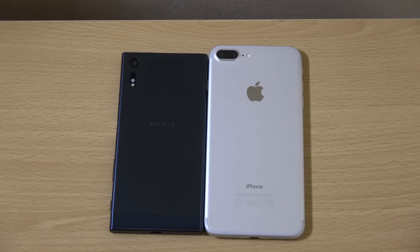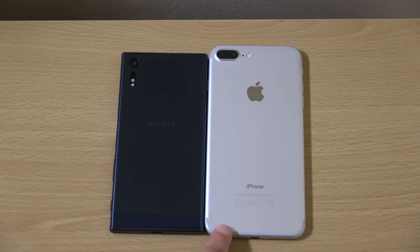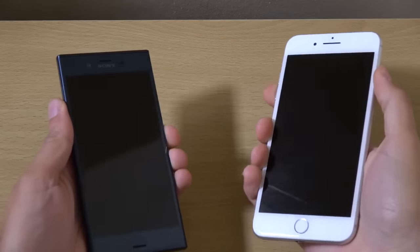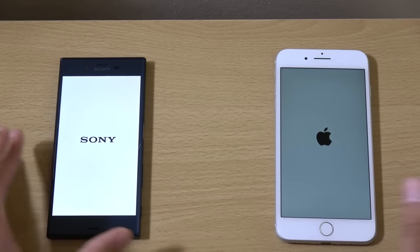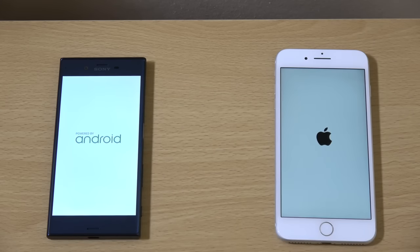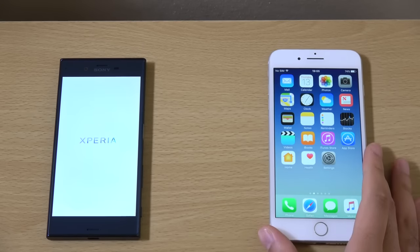Hey guys, so we're doing the speed and camera test comparison here between the new Sony Xperia XZ and the iPhone 7 Plus. So we're going to start them up at the same time here and have a look at the performance. Oh, so can Sony beat the latest iPhone? That is the question. Both of them fully up to date, and we are going to be looking at the low light performance primarily when it comes to the camera, because that's the area where Sony needs the most improvement.